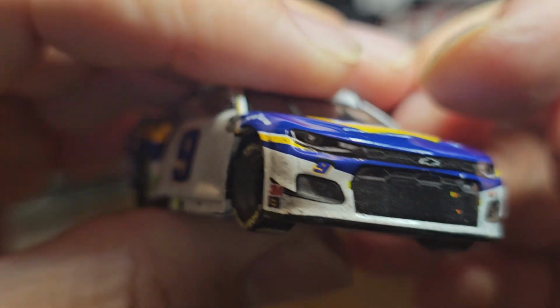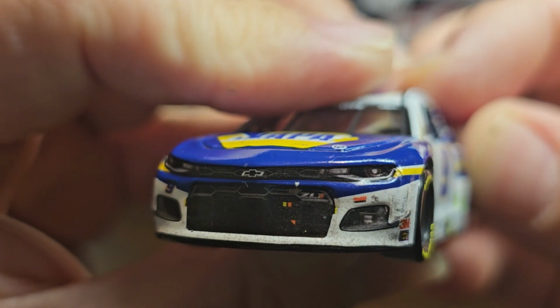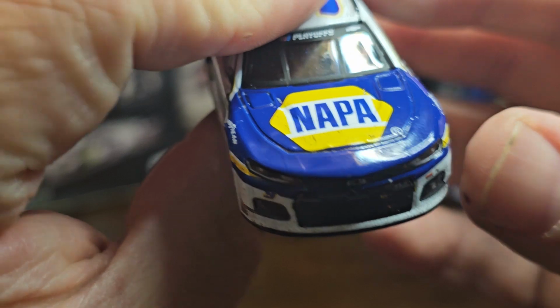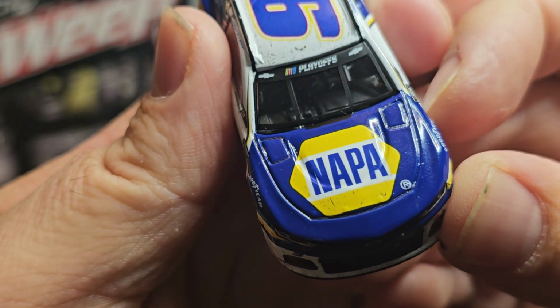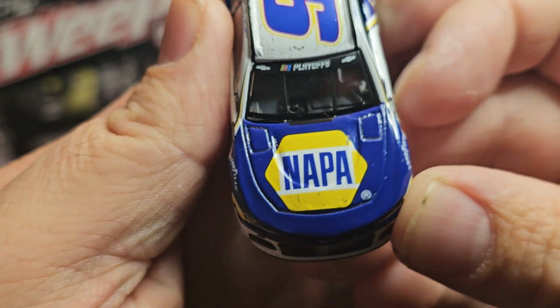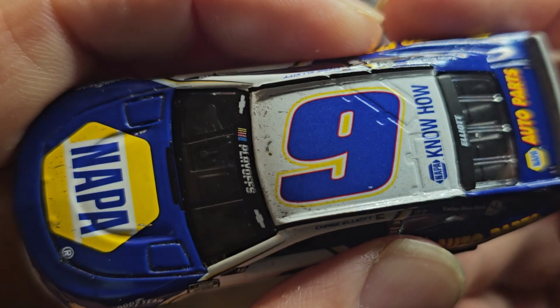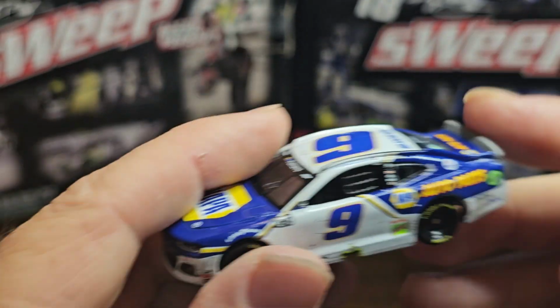You see the front of the car has a little bit there. Some damage there with where Hendrick is. It doesn't have anything on the spoiler, but you can just see how dirty the spoiler is. Now, surprisingly, as dirty as this car really is, there is no buildup really on that hood. So weird, but that Napa's literally off key there a little bit, and you can see the buildup on top that looks really good. So overall, the car looks good.